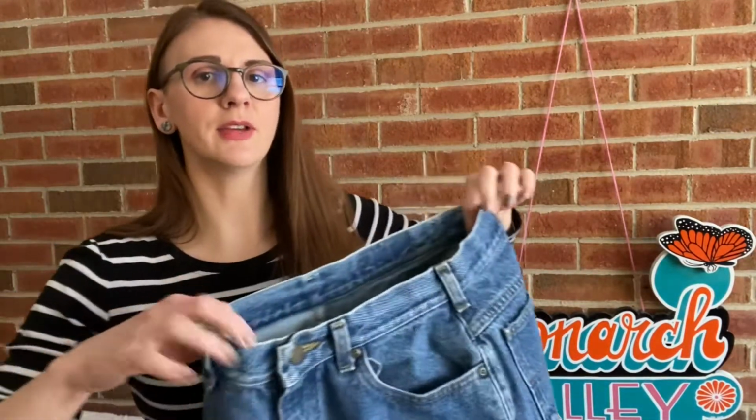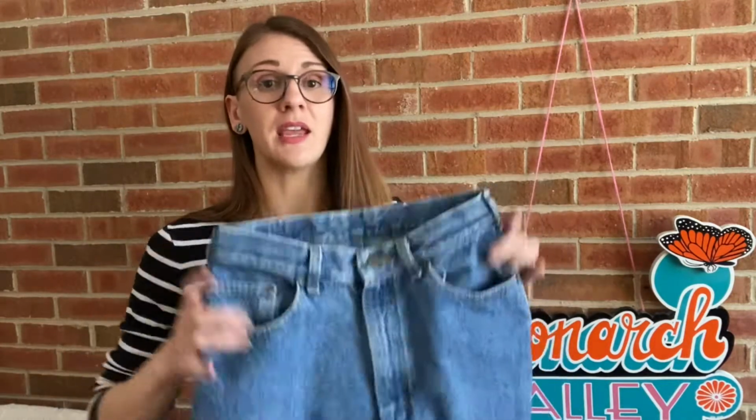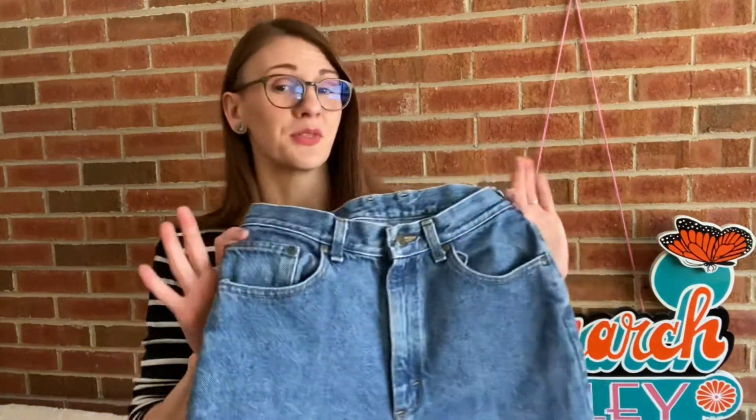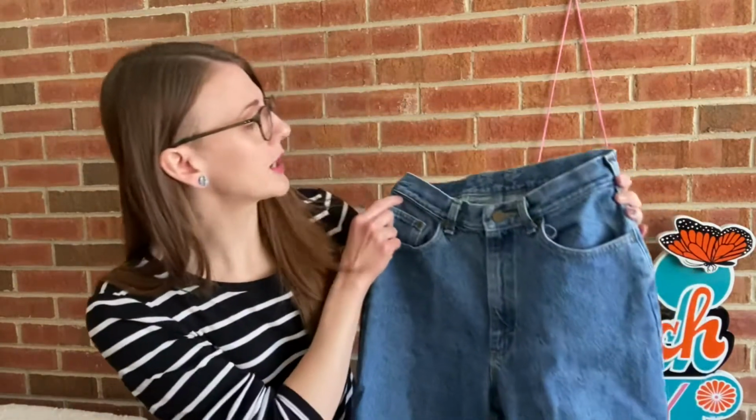And I'm actually not showing them off in this haul, but I got another pair of jeans that were Lee vintage jeans. I feel like they could be 70s vintage because they have a paper tag in the fly. They're really cool, but we're not talking about that right now. We're talking about these Riders.